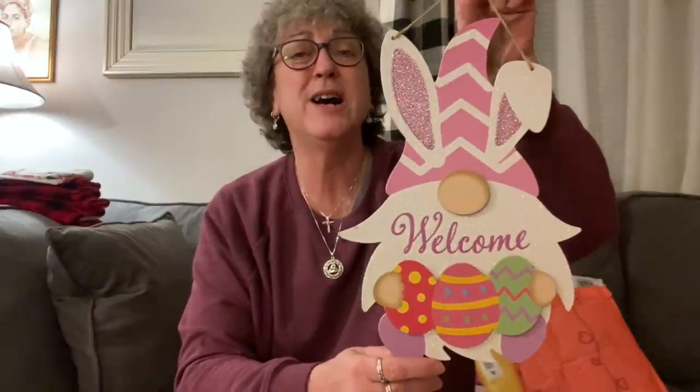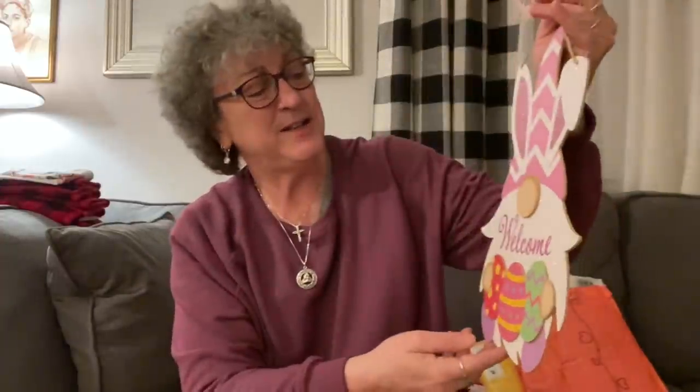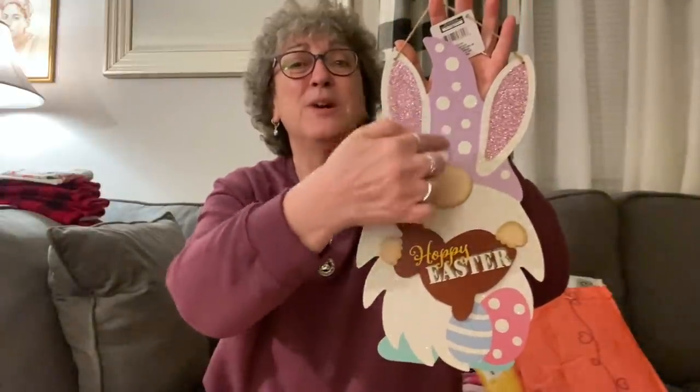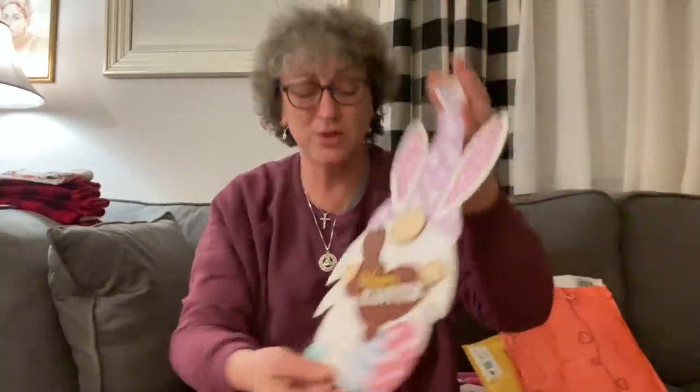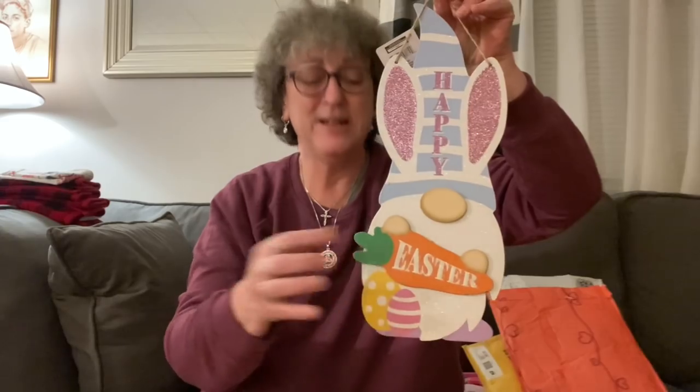What? Look at how stinking cute this is. It's a gnome with bunny ears, and it says welcome. And then there's a purple one that says Happy Easter, and he's got a polka dot hat. So cute. And a chocolate bunny. And then there was a blue one. It says Happy Easter and he's holding a carrot.